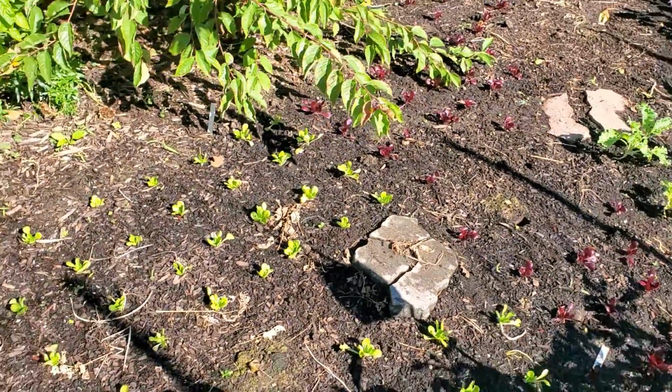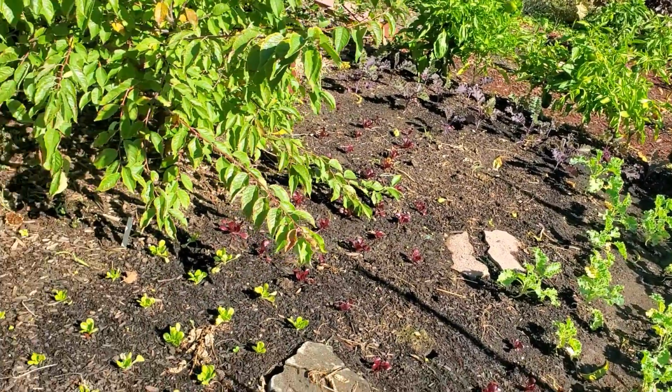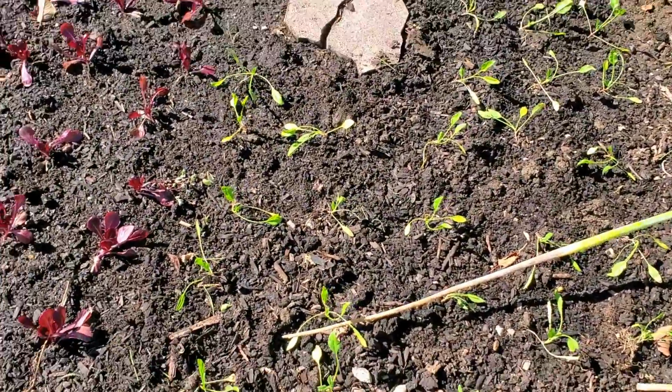And that makes way for a lot of sunlight in this back half of the bed. So it's really nice to be able to do plant successions like that. Exciting developments in the fall here.